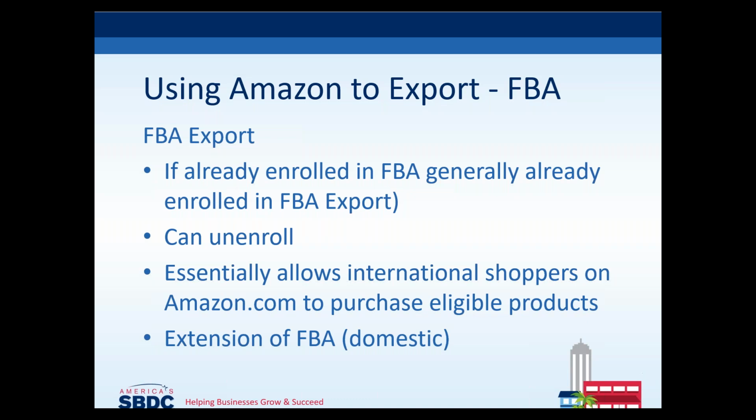FBA Export enables you to list your FBA products on Amazon and have Amazon export orders to customers in countries around the world. It's a relatively simple process. It doesn't involve the seller in a super complex export process, and it can assist sellers in determining whether there is a great deal of interest in their products from another region. On the other side of that token, however, FBA does not give you any visibility on other marketplaces and will very likely result in fewer export sales for you than if you were to go ahead and do Amazon Global Selling and sell in other marketplaces around the world.